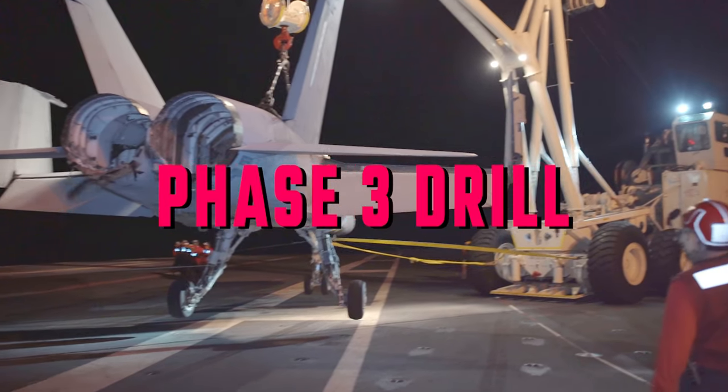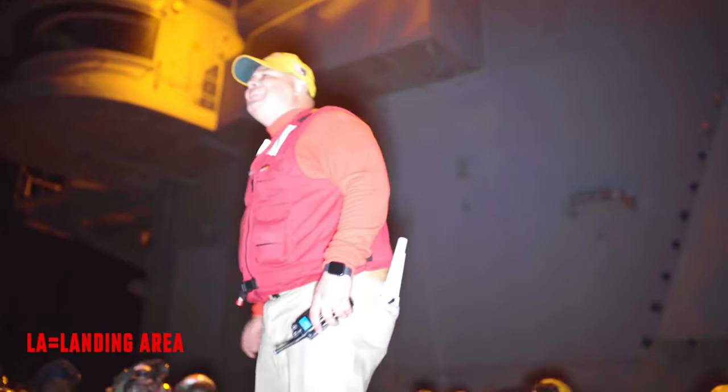A phase three flight deck drill is when we utilize the crash crane to pick up an aircraft and get it out of the LA. Flight deck, what is your profession?